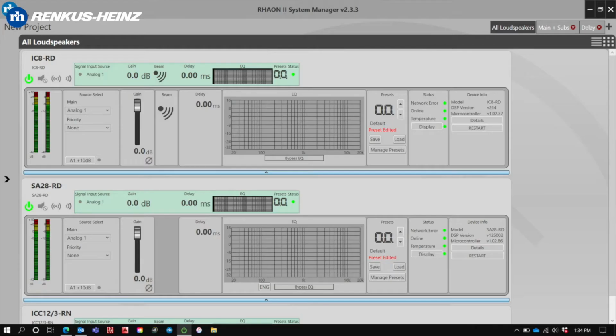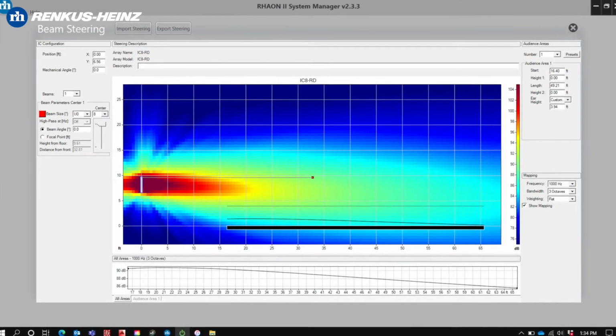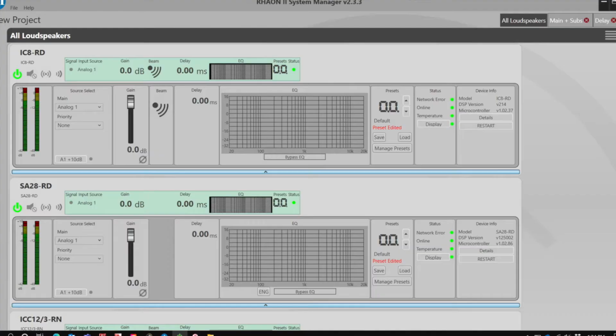Once we had the Iconyx arrays mounted and set up for tuning, our AV contractor did a great job working with us, and really the process was quick. We used the RHAON software to configure the different steering lobes into the space, and it happened extremely quick. We had high intelligibility, great coverage really quickly. So it was a pretty impressive time frame to get everything up and running in a real workable fashion.